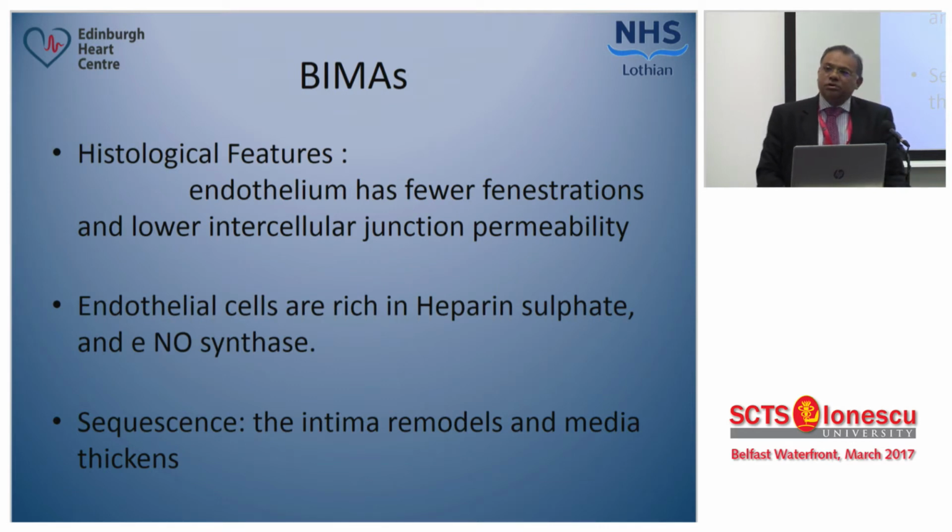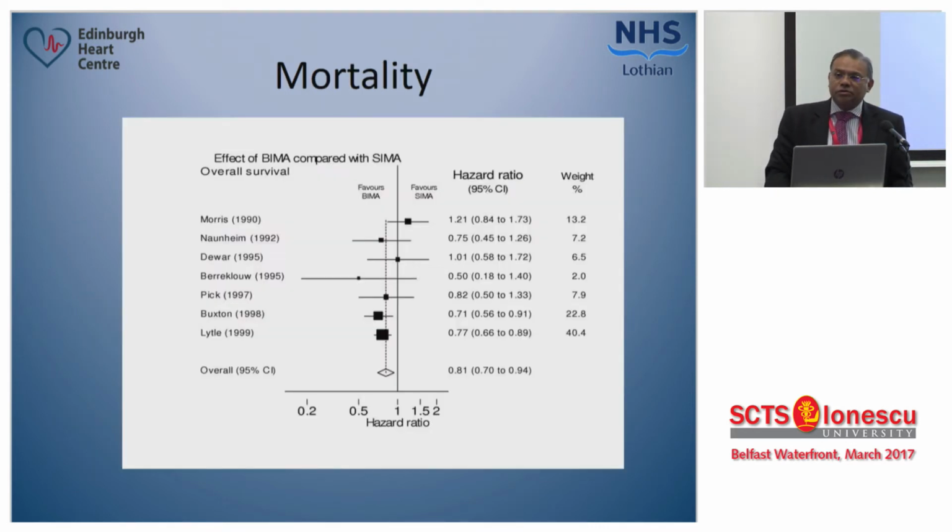So all these histological benefits do translate into clinical benefits, and a number of observational studies over the last few decades have consistently shown that in patients who have two internal mammary arteries compared to patients who have a single internal mammary artery, there is a mortality advantage and there is a morbidity advantage as well over the longer term, over a period of 10 to 12 years.